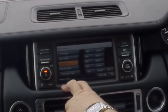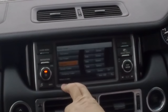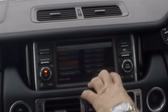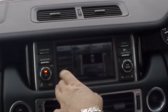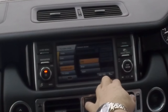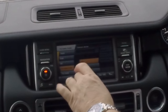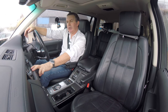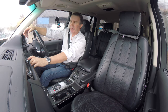Towing assist, caravan, car trailer, horse box. It's okay. Right, let's see. Audio video. We'll go on to sat nav. Navigation, agree that you're not going to get distracted, and you can have it.